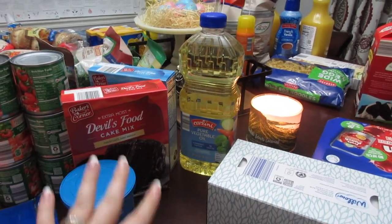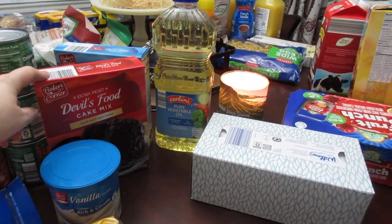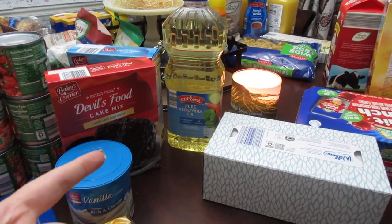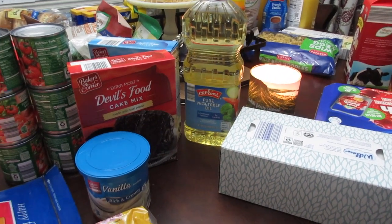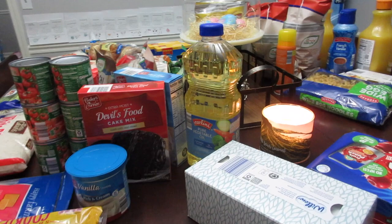I went ahead and got some vegetable oil. It's not something I usually have on hand in the house, but I looked on the cake mix to make sure it didn't need anything, and it needed vegetable oil. I was afraid if I didn't get any that I would be out of luck, so I just got some, and that will be fine.